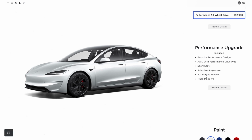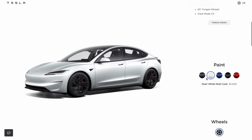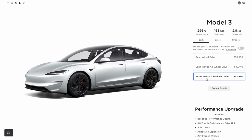I would just try to get the Performance just for the exterior design. That looks really, really cool. And of course the sports seat is so cool. Finally they're coming out with the Performance Model 3.